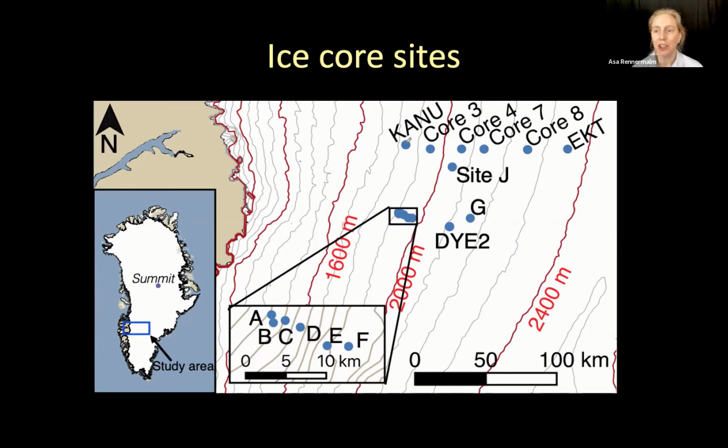I actually used some of these sites other people went to before me, and I'm going to show you those cores too. I've been reusing site names, and that's why the site names are all over the map. I thought it made sense to use some of the existing site names. But anyway, all of these are new, the ones that are labeled A, B, C, D, E, F, and G. Nobody has ever been there before to collect cores. So those are super new sites.